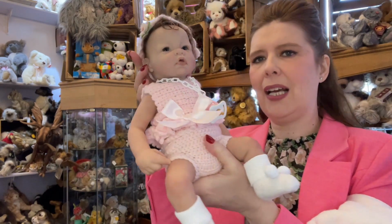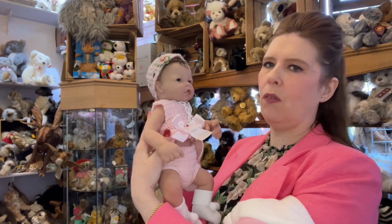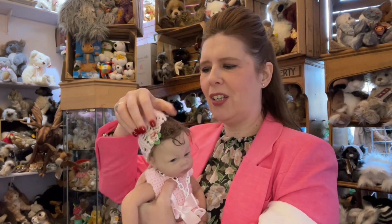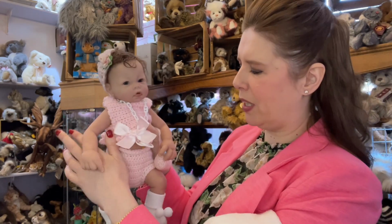Now with this one it has the jointed neck, so you can actually pose her in different directions, but she's a lovely size to hold. She's coming in around 15 inches, and I have to say, what a sweet face too. So again, using the Lucia sculpt for this one, and she also has the full rooted hair and the glass eyes. But oh gosh, what a sweet poppet.